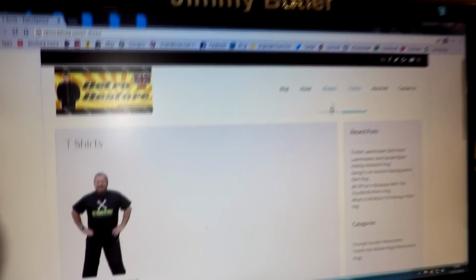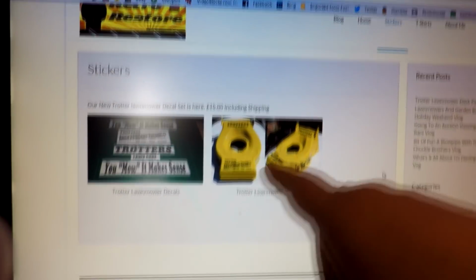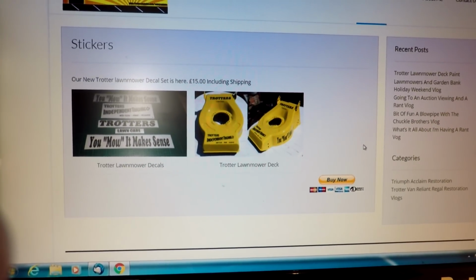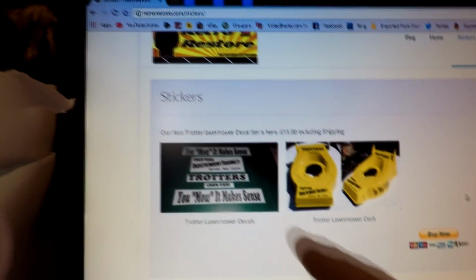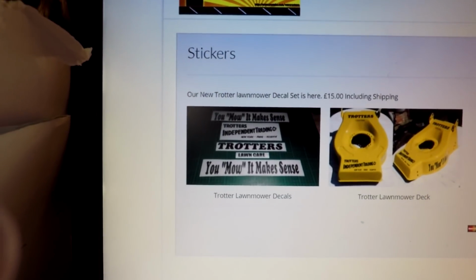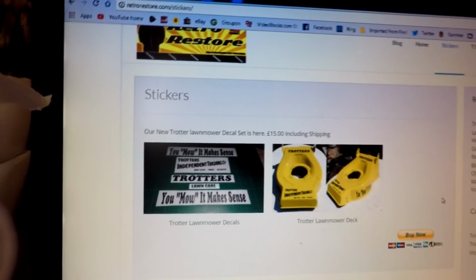What I've also done, again using the Silhouette Cameo, I recently designed, as you can see, the Trotter lawnmower graphics, which is off the TV program Only Fools and Horses, and I've transferred that onto this lawnmower deck, which I'm restoring at the moment on my other channel. I've used vinyl graphics, not t-shirt vinyl, this is window sticker vinyl. I've cut out a whole set. They go around the lawnmower on the top there in the front, and I'm selling these for £15 a set as well.